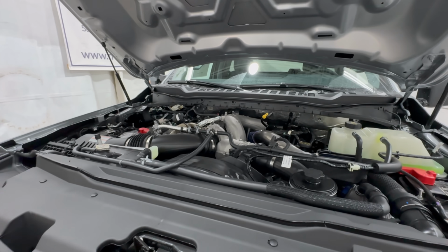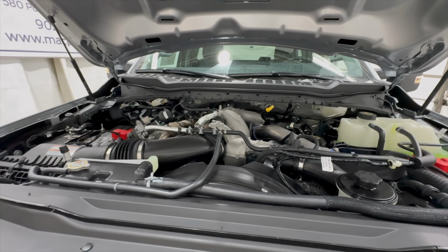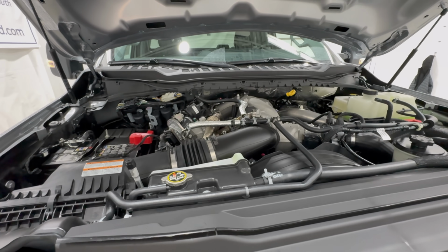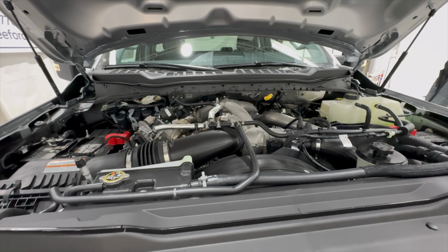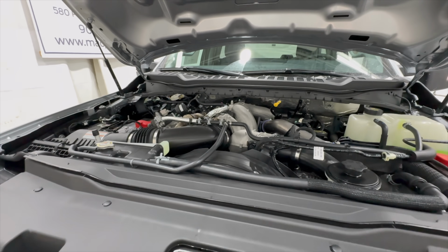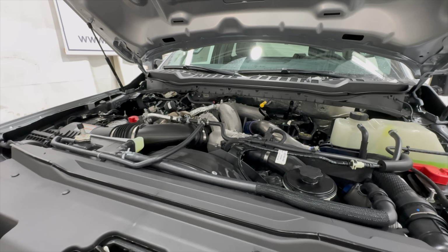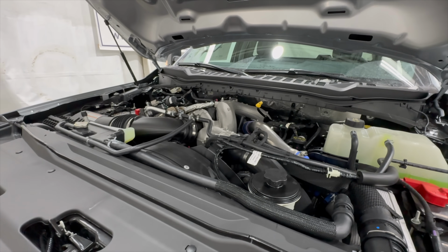And this PowerStroke diesel puts out 330 horsepower, 825 foot-pounds of torque. This is going to be a medium-duty truck rating. These commercial vehicles are rated a little bit differently just with emissions, which is why these actually make less power than an F-250 or an F-350. Ford does detune them just a little bit for longevity and, again, emissions. But again, 825 foot-pounds of torque, lots and lots of power.